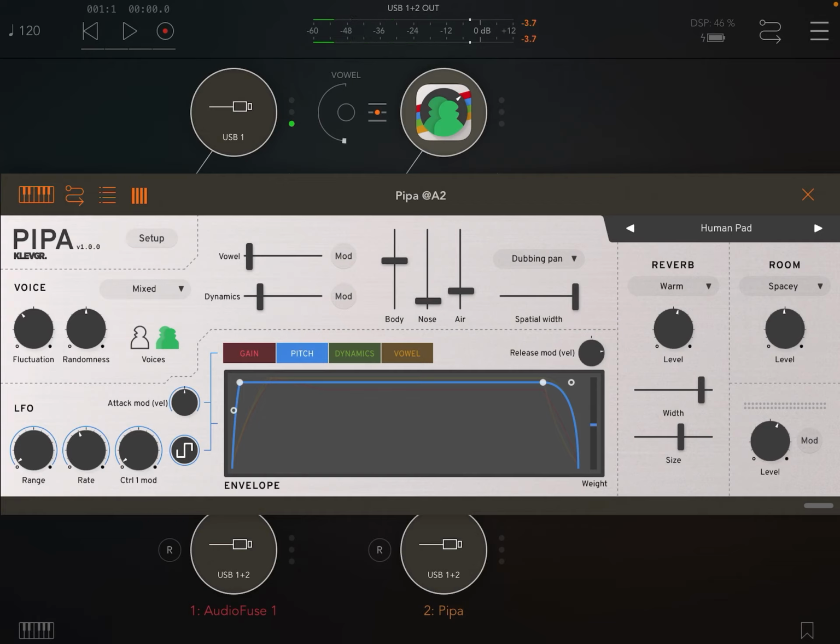Right, Pipa. So it says here, Klevgränd releases Pipa, a singing synth with a unique and different sound. Pipa's special capabilities come from how it simulates the human voice. And instead of using ordinary samples or processing oscillators with formant filters, Pipa uses a large database of thousands of wavetables extracted from real vocal samples. Pipa is a crossover between wavetable and granulating synth. Klevgränd uses a new synthesis that results in a very expressive and playable vocal instrument. And it goes on to explain a bit more.